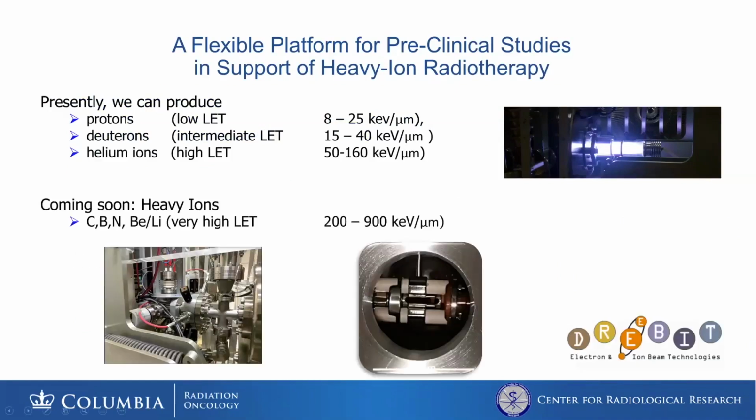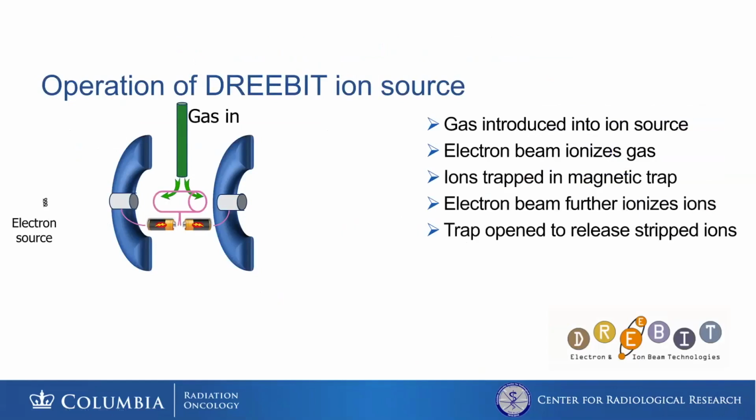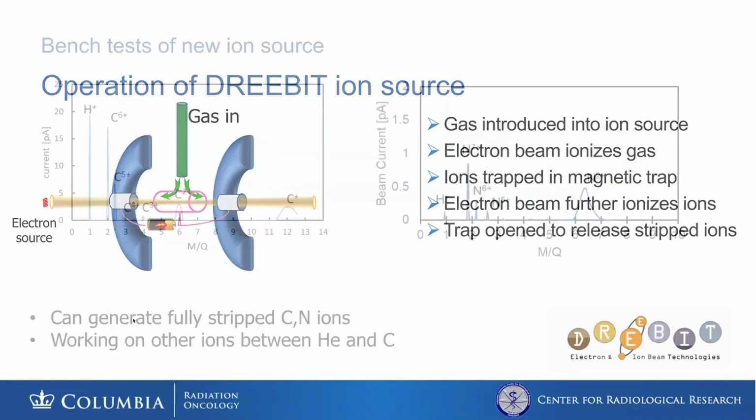So to overcome this problem, we're in the process of installing a new Dreebit heavy ion source in our accelerator. The way this ion source works is you have a gas inlet that feeds gas into a magnetic bottle. There's an electron beam that goes through the gas, ionizing the ions. They then get trapped in the bottle and get further and further ionized until they're completely stripped, and then you can accelerate them out to the accelerator. By having these fully stripped ions, you can accelerate them to the maximum energies possible for a given size of accelerator and get the maximum penetration.